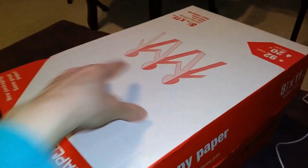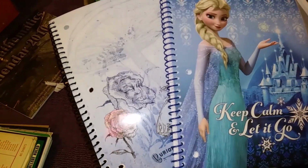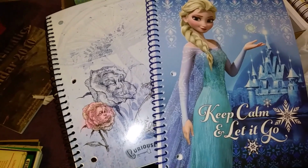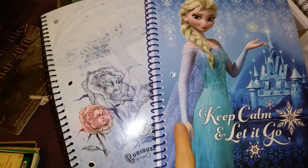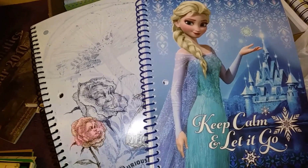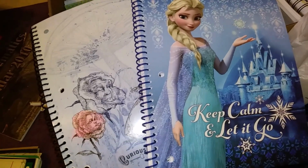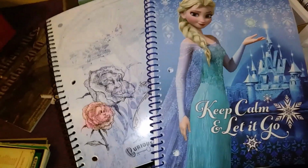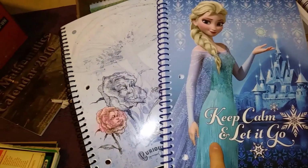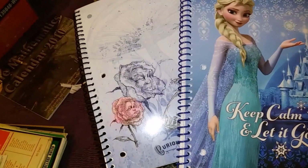Got one box filled. I found these two in the shelf, and I'm pretty sure I bought these because I like the cover on them, but then I never got around to using them. But I think this is pretty cool because this one says keep calm and let it go, and that's what I'm doing right now. I'm trying to keep calm while I'm letting things go. So I really think I should use this and stop saving it for something good. But I'm only going to use one at a time, so I'm going to keep this one in my office, and I'm going to put this one downstairs with my extra office supplies.